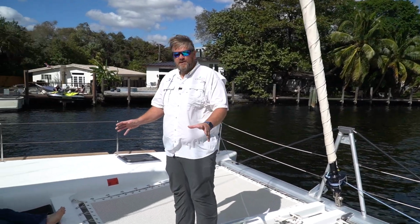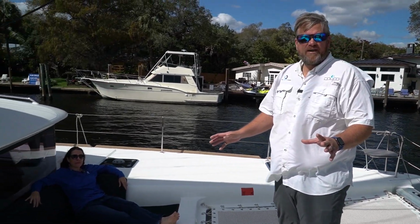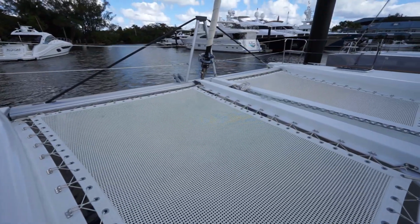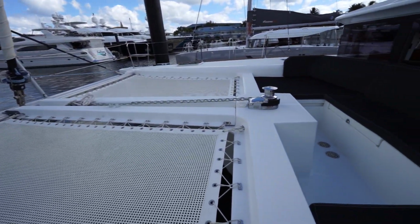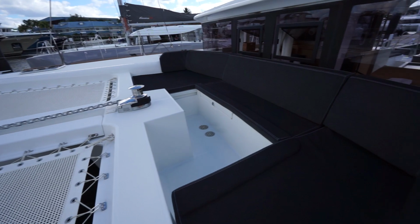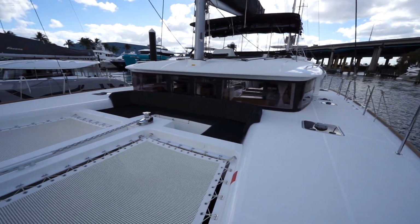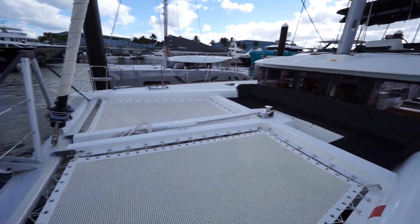Clearly the forward seating area on all these Cats has really gotten to be extremely popular. And I really do favor the Lagoon layout. You've seen some other models that have a front door that you walk through to get out into the cockpit area. You lose a little bit of seating, and it takes away a lot of the storage and cabinetry on the interior of the Salon.